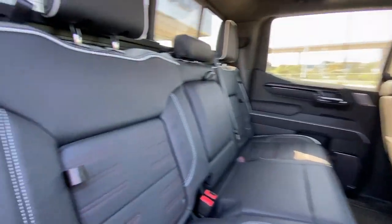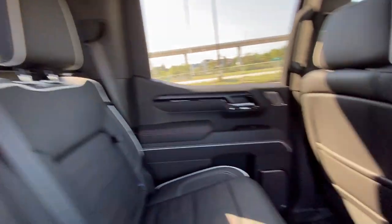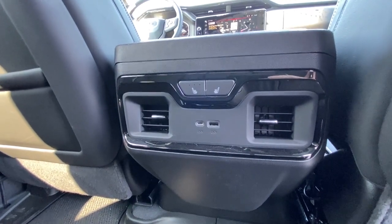Heading back inside the AT4X, starting off with your in-seat storage. Seats are car seat ready and come in a 60-40 split. Cup holders can come down in the middle. Power sliding rear window. Bose audio continues throughout the vehicle, and here in the center console we have the controls for your heated leather seats as well as 2 USB charging ports.